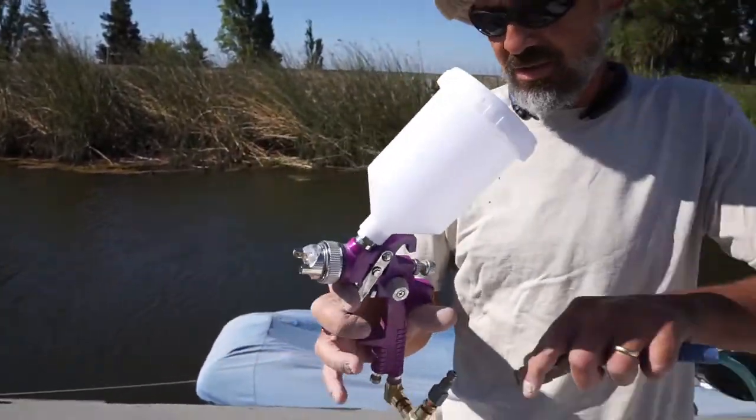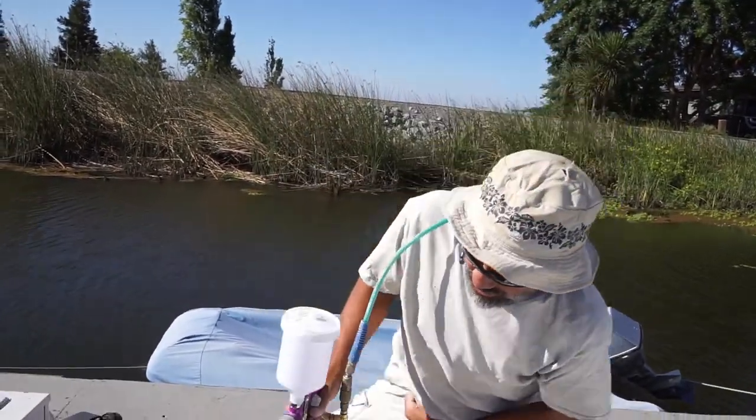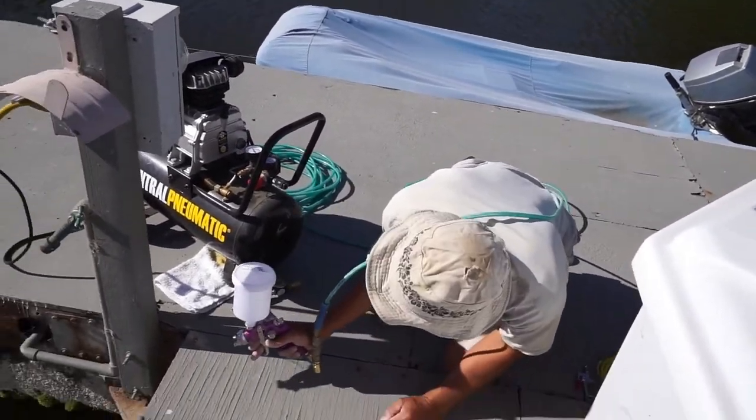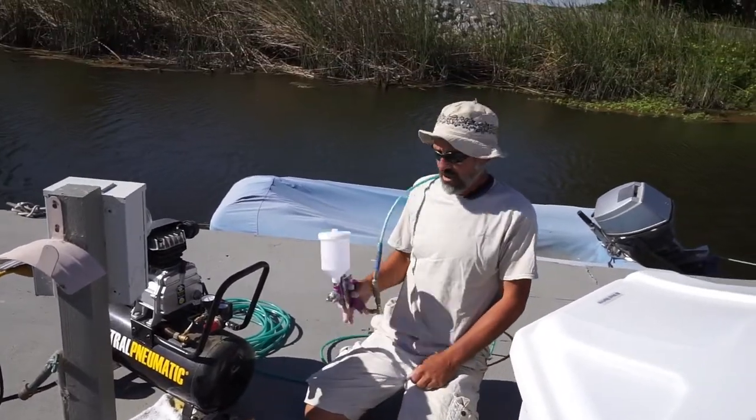And what that does is it puts the hose over my shoulder here so that I can get closer to the deck when spraying. So we just finished wiping down everything with the solvent.